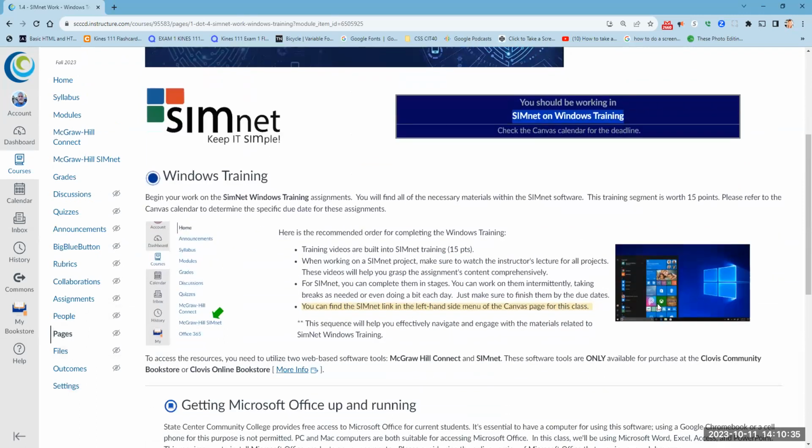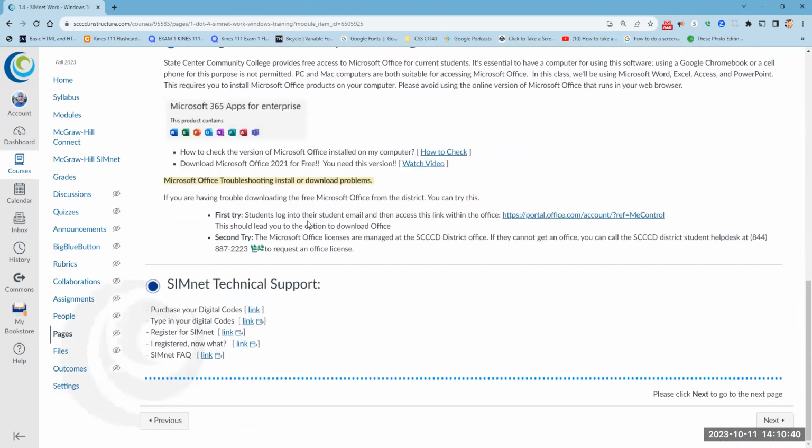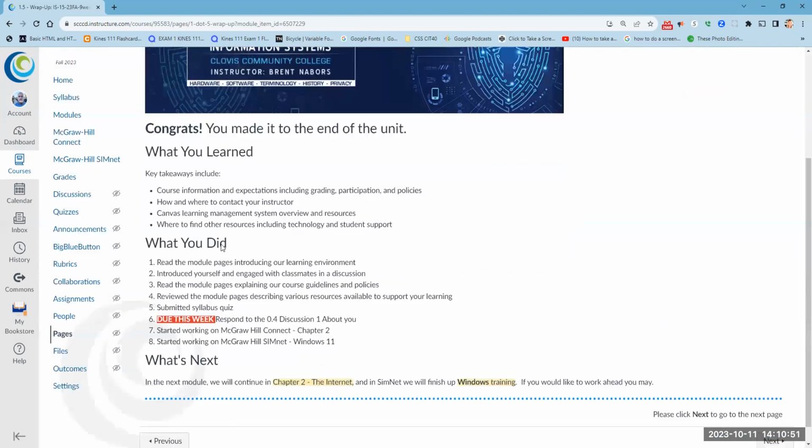It talks about what you need to do for Windows, how it works, what's going on. Make sure that you have Office again. If you need help, each of them are listed at the bottom, how to get help and Connect. Now this one's for SIMnet. So on your own, you're supposed to be working in Connect and SIMnet at this point. Congrats. You got to the end of the lecture.